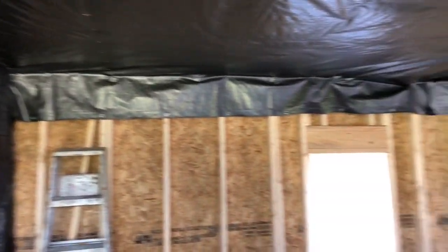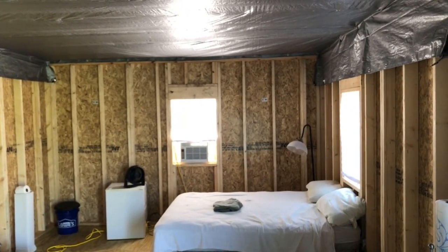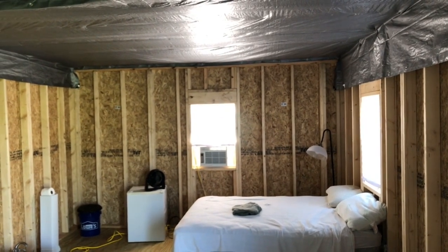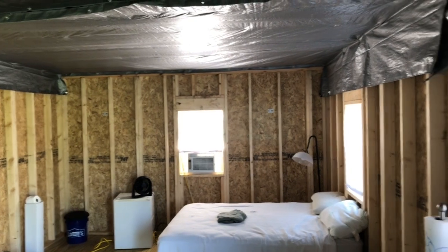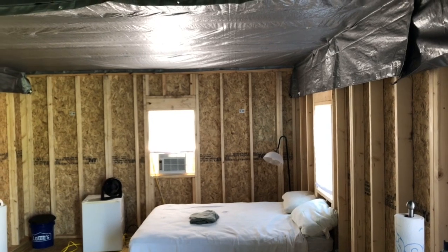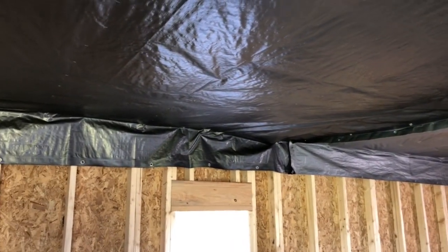Still have to rough in the electrical and the plumbing so we can put insulation in. And I think we're going to go with the spray foam insulation, so that'll be quite helpful with getting everything put in, or help with the temperature problem. Was kind of half expecting to see the tarp coming down, but apparently the staples held.